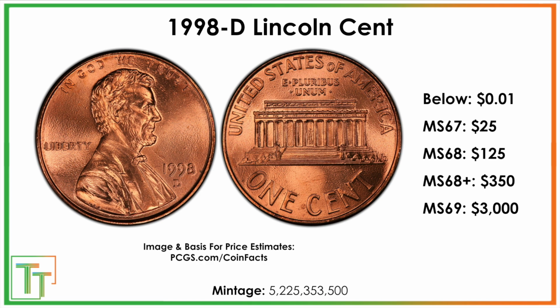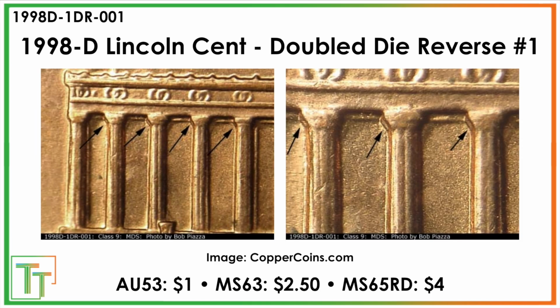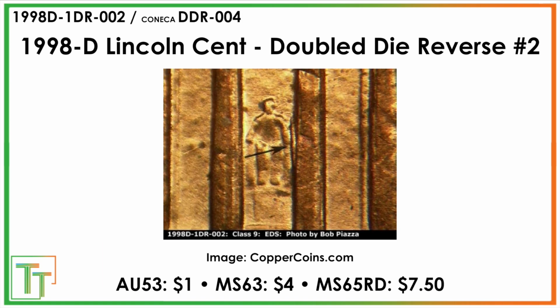Don't just submit your average 1998D in pocket change if there's not one of these double dies on it. Now, this has been called into question as possibly being a master double die, so that would not be nearly or anywhere as rare, but there's some doubling in some of the top parts of the columns on the left side. To be worth $1 to $4 is not bad because it's a minor variety, and otherwise, average Mint State 65 red is worth a cent.